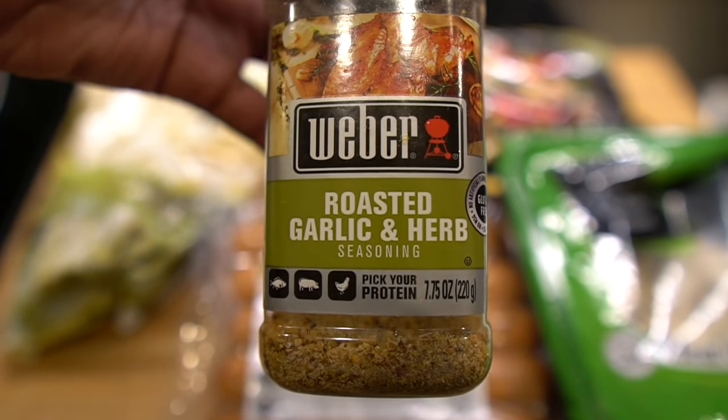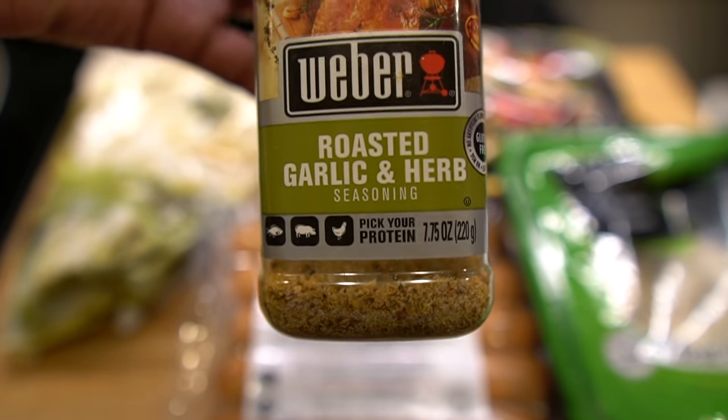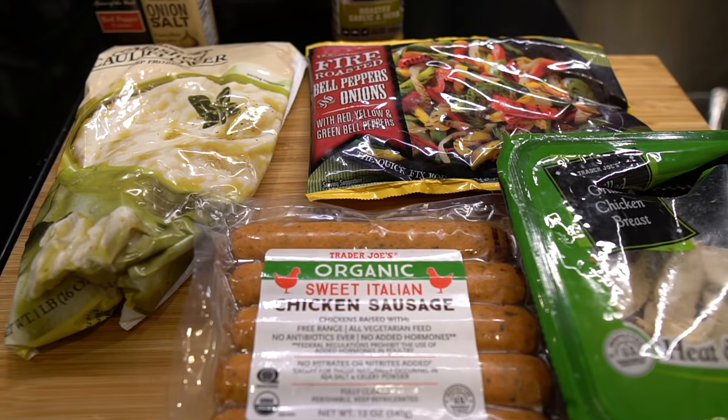You don't have to grill the food. It is so good on just about everything. All my proteins, I use this. It brings the food to life. So I'm gonna go ahead and make this up.